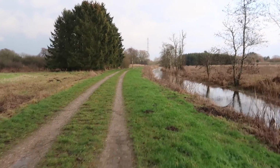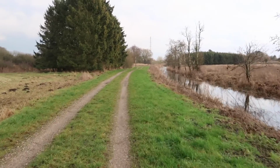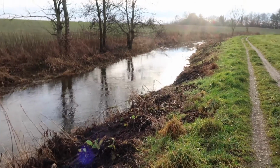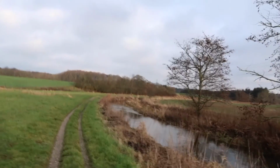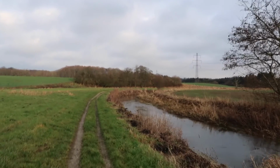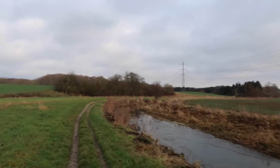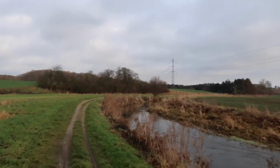I don't know if you can hear it, but I can hear the traffic from the freeway. Pretty easy walk in this, not much effort involved at all, but for a little pre-Christmas hike, this is a nice little stroll for the next couple of days.